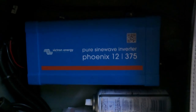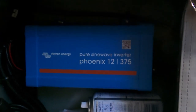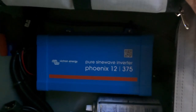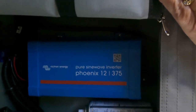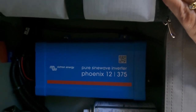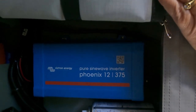And that's my inverter. It's a Phoenix one, 12375 one, which is handy. It's a sine wave one. So charging of electric toothbrushes is not a problem, because if you don't use a sine wave inverter for your electric toothbrush, it will blow the charging system in the toothbrush. So you need something like that.